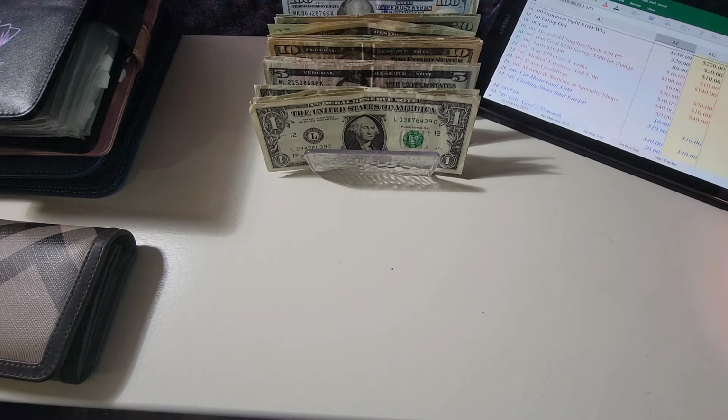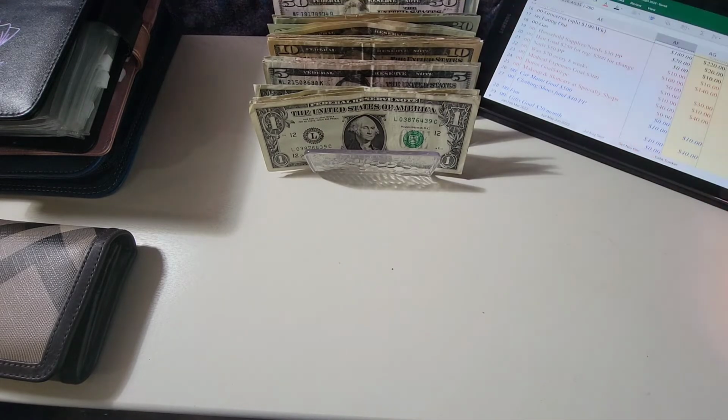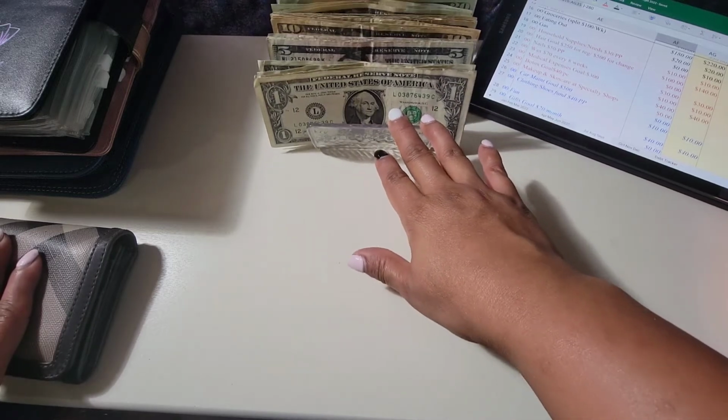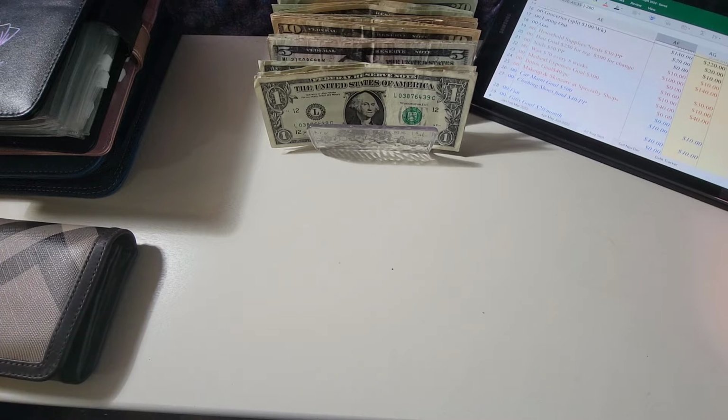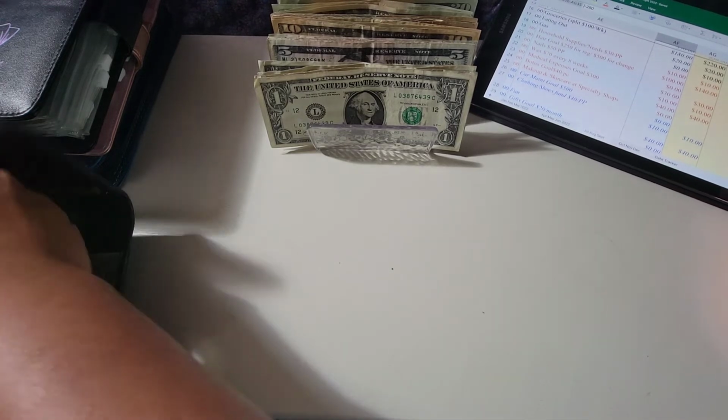Okay, so here we have our $540. However, my partner gave me $100, so we're actually going to go ahead and stuff $640 today. I don't even have enough space for that. I never thought about that. Well, I am going to go ahead and upgrade my tray. I have an Instagram friend, fellow budgeter, who does custom trays. So I'm going to order one from her. I think I'm going to do that next year because obviously I'm not doing very well in keeping my finances in order. So let's start stuffing.